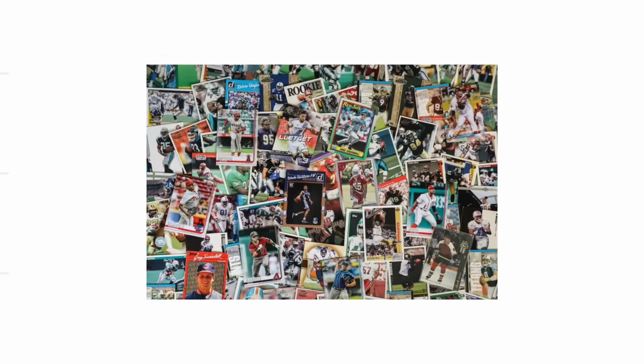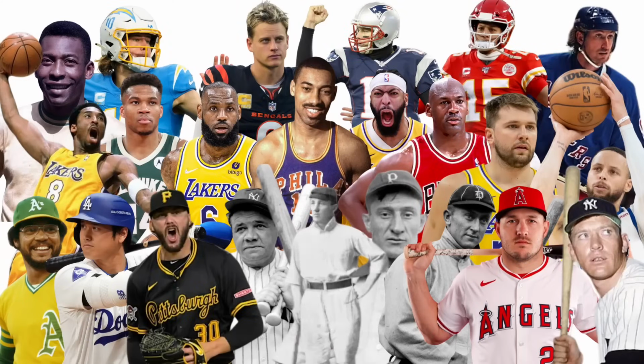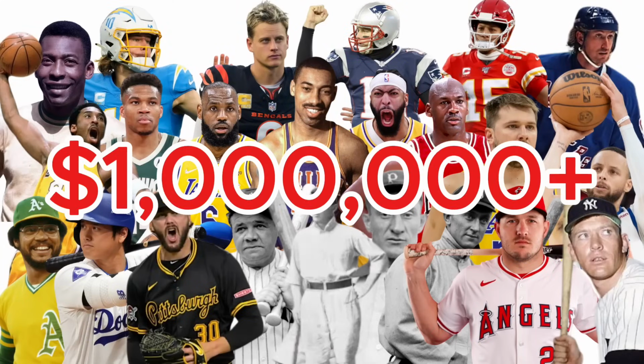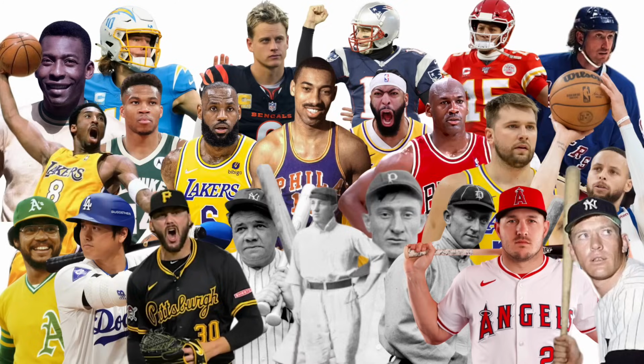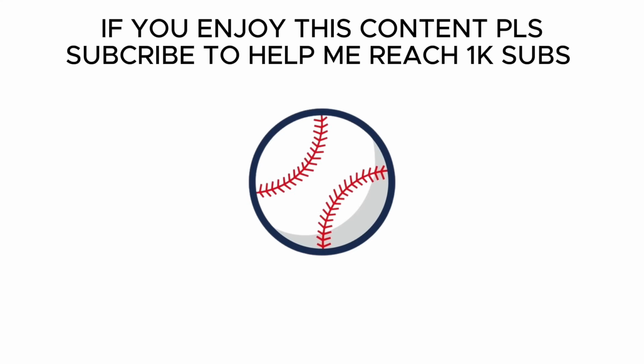There are literally hundreds of thousands of athletes with trading cards, but only a tiny elite group have a card that has sold for over $1 million. Today we're going to go through every single one of them, so buckle up. Let's start where it all began, with baseball.